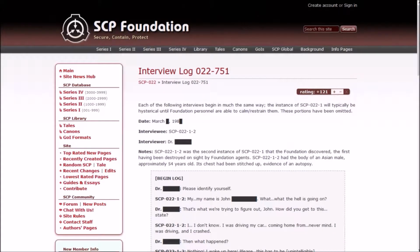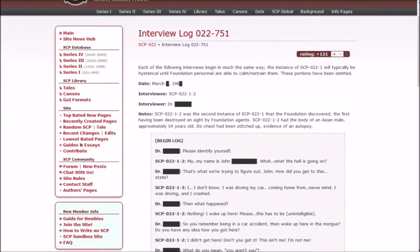Each of the following interviews began in much the same way. The instance of 22-1 will typically be hysterical until Foundation personnel are able to calm or restrain them. These portions have been omitted. March something, 1980 something. 22-1-2. Interviewer, Dr. something. Notes: 22-1-2 was the second instance of 22-1 that the Foundation discovered, the first having been destroyed on site by Foundation agents.